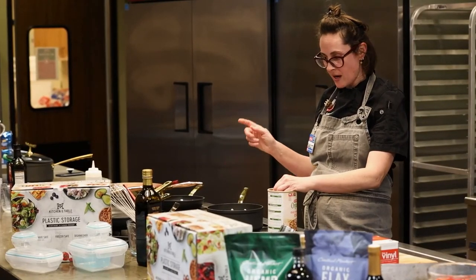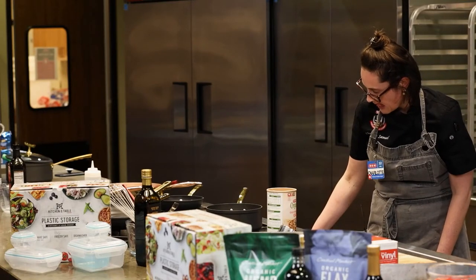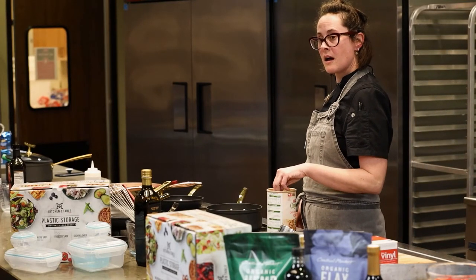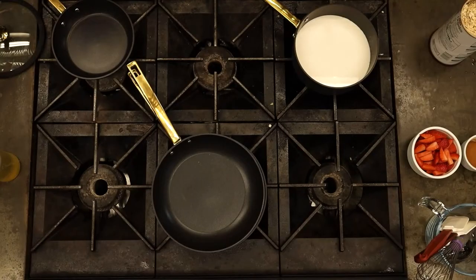Okay, so I'm gonna bring my milk to a simmer. So you're not, like you said, really going for scalding. You're just kind of going for, you know. That's for the overnight oats. Now, you can even microwave your milk if you're going to do overnight oats. For this particular recipe, you actually want to bring your milk up to a simmer.